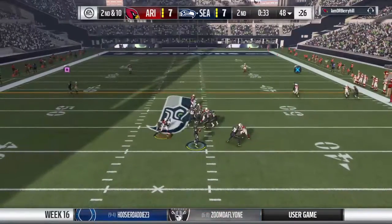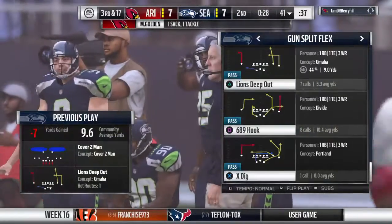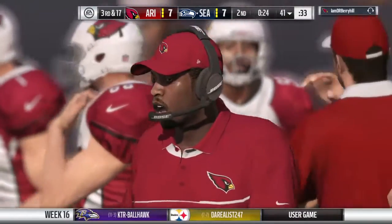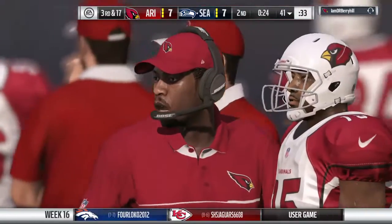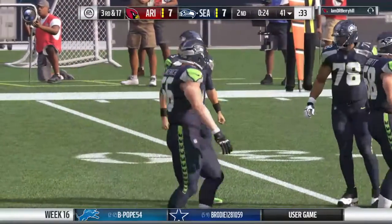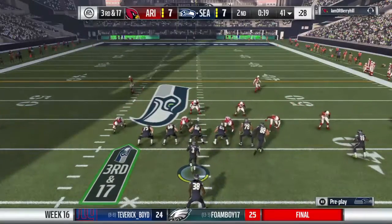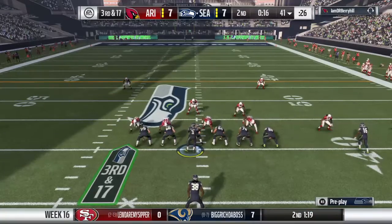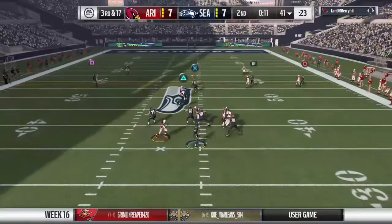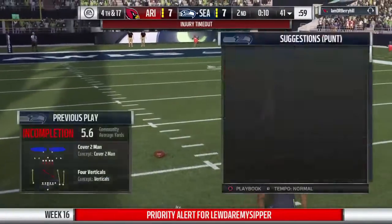Again on 2nd and 10, it's Wilson. Pressure comes, and Wilson's going to go down. Marcus Golden in there to sack him, and that is 10 for him now on the year. And the Cardinals, they trot out their dime package for 3rd down. And that's incomplete. Clock stops with 10 seconds left.